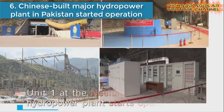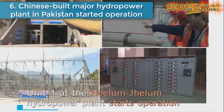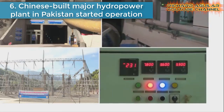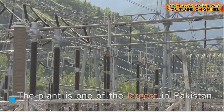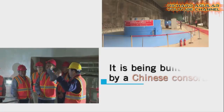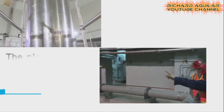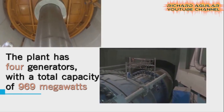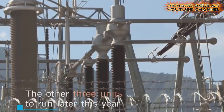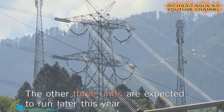Number 6 is Chinese-built major hydropower plant in Pakistan started operation. The Neelum Jhelum project, one of the largest hydropower plants in Pakistan, has started supplying electricity to the national grid. The project was built by a Chinese consortium.